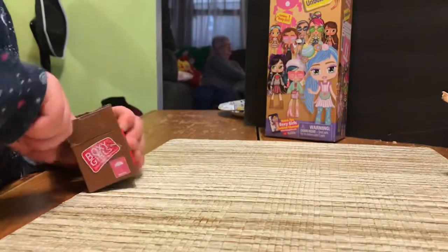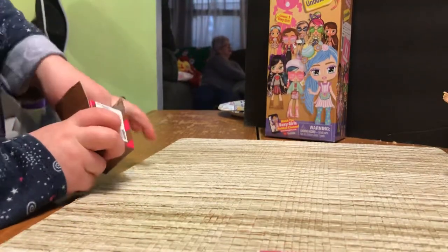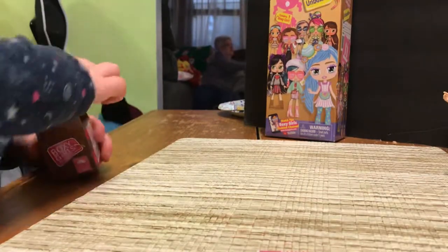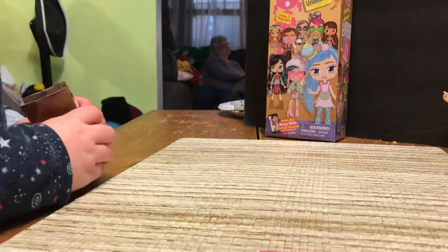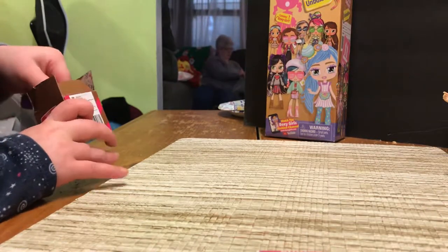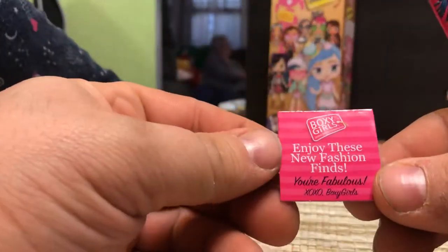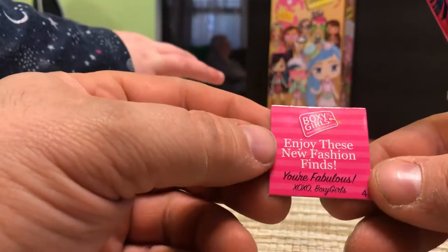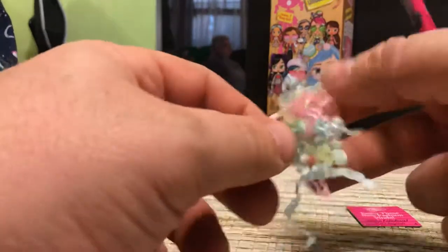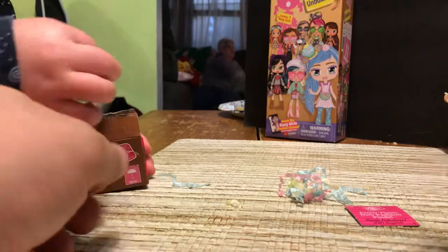Anything else in there? I see another one. Need help? I got it. What is that? Enjoy these new fashion finds. You're fabulous. Oh, there's packing material in there. That's funny. What else you got in there? What is that?